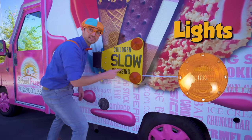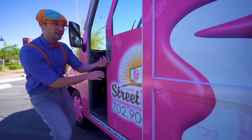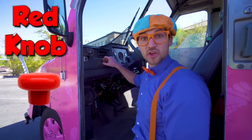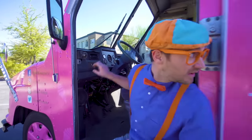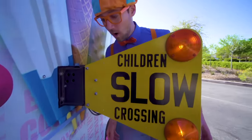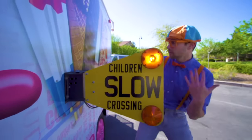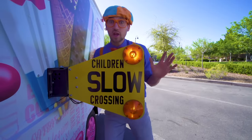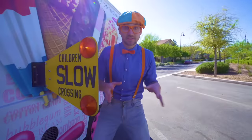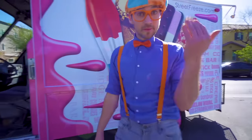It looks like there's lights. Let me show you. All right, you see this red knob? You pull it out and watch what happens. Whoa! These lights flash orange and the sign comes out from the ice cream truck. So then you know not to get close to the ice cream truck or at least just be very wary so then you don't get hurt. So we'll keep that out right now. Let me show you something else.